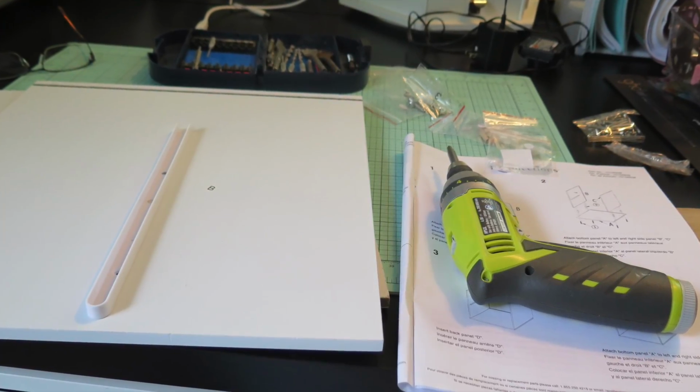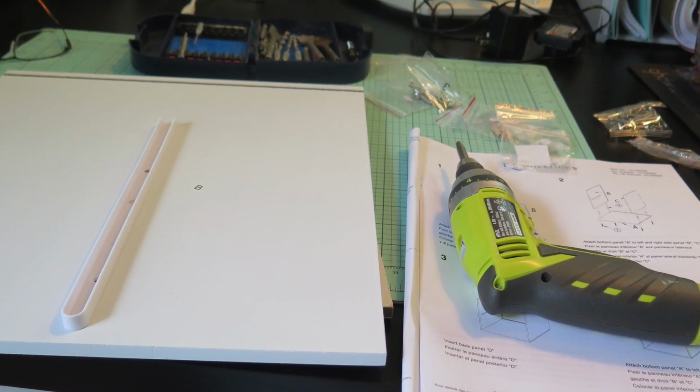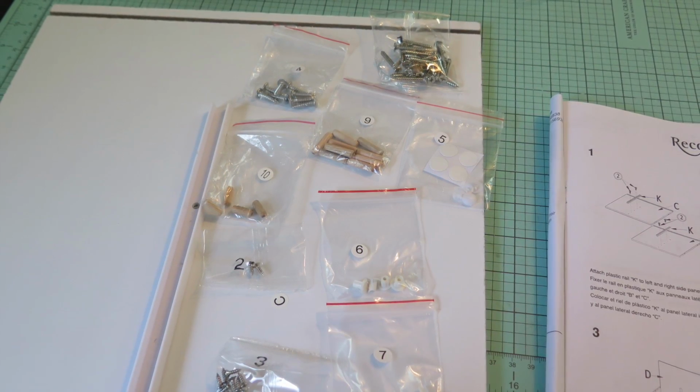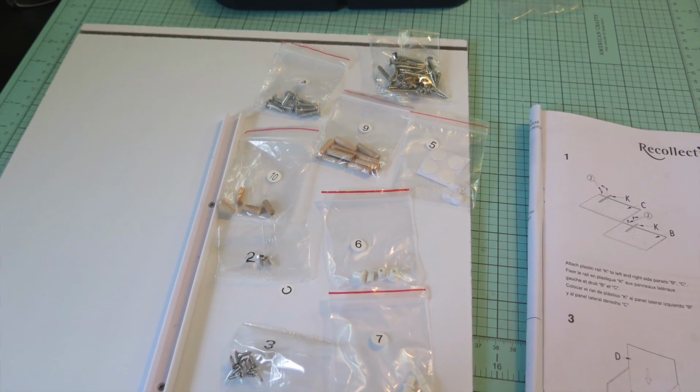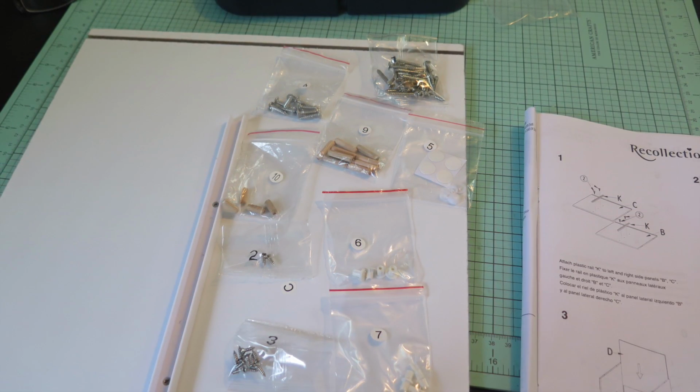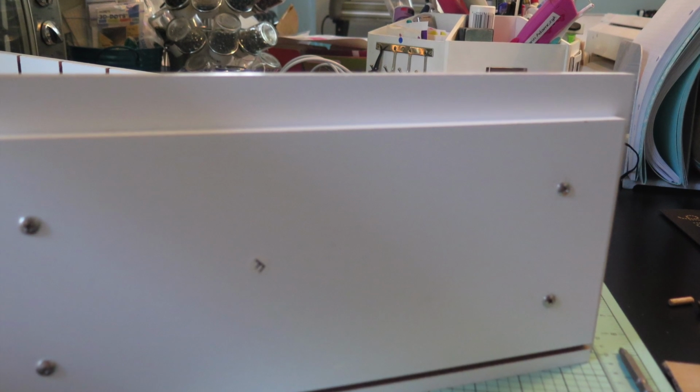These drawers always look so complicated, but they're really not. The instructions are there, all the parts are labeled, and you just go step by step and put them together. Here I've got the drawer front on.